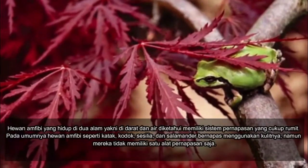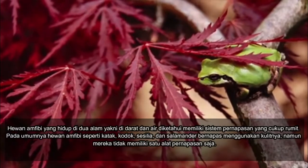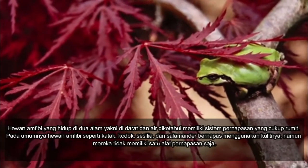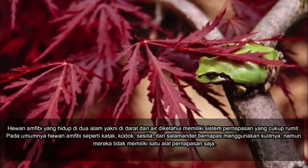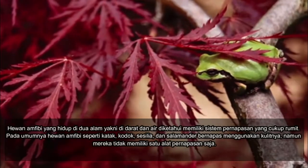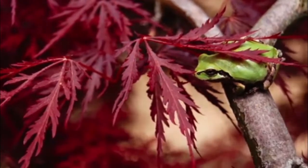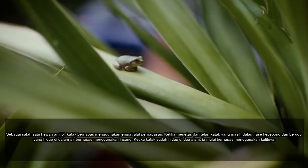Amphibians that live in 2 realms, namely on land and water, are known to have quite complicated respiratory systems. In general, amphibians such as frogs, toads, caecilians, and salamanders breathe using their skin, but they do not have only one respiratory organ. As an amphibian, frogs breathe using 4 respiratory organs.